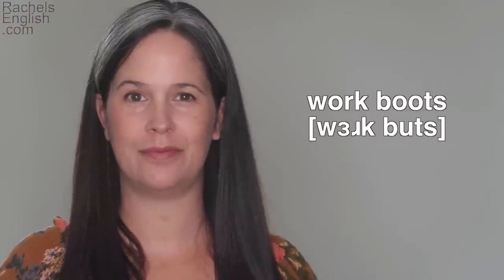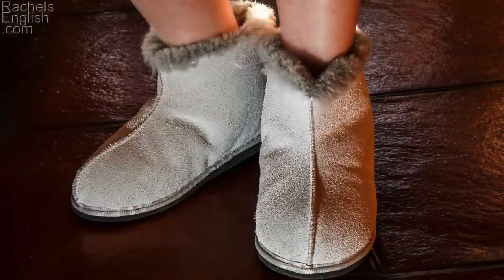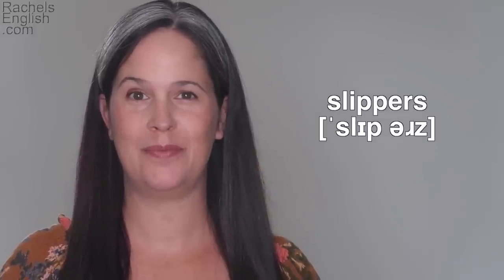Work boots. And what about when you're at home relaxing? Then you might slip into something more comfortable. Slippers. Something you wear around the house. You can slip them on easily. They don't tie, snap, or zip. Slippers. Say that with me.